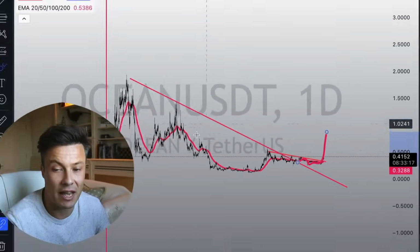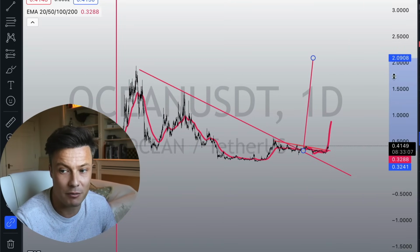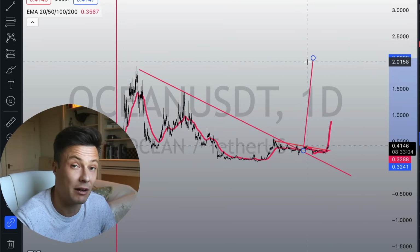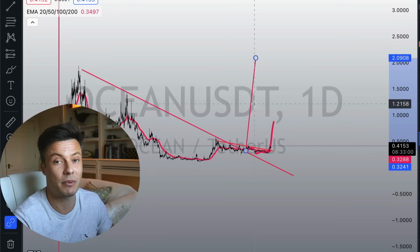Now we're starting to move again. This pattern is somewhat of a descending triangle, which technical breakout would see us up to just above the $2 level. And obviously, once we get into blue sky territory, who knows? This could be an exciting one to watch, and something that we could see a move coming out in the next month to 6 weeks or so.